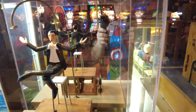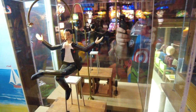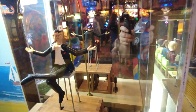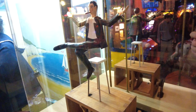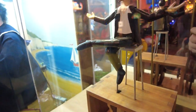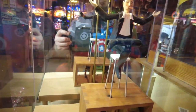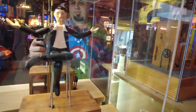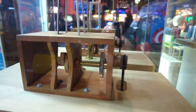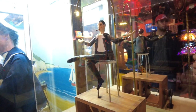And over here we got another automaton. Let's try him out as well. Oh my gosh, how is that happening? He's floating on his chair above it. Check that out, guys. That's pretty cool. You can see all the mechanism underneath that makes it happen. Pretty neat.